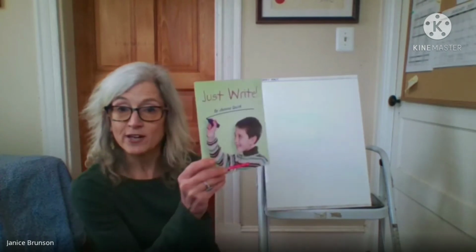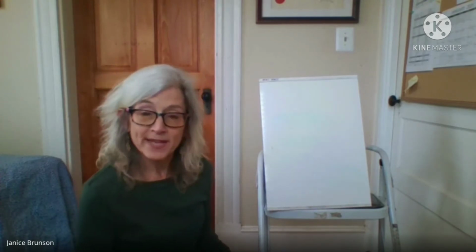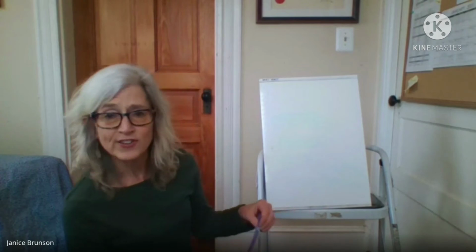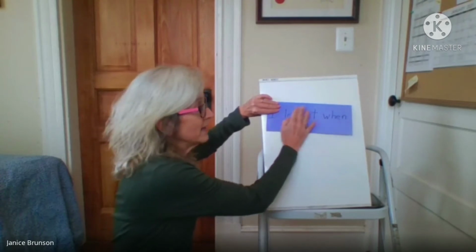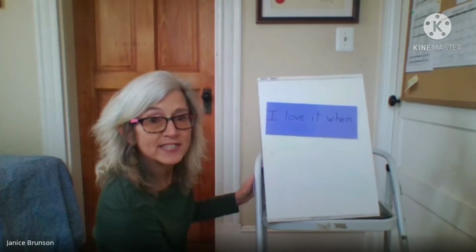Okay, another strategy we read about in our book is writing letters. Of course, letters, especially in these pandemic days, are always most welcomed by family and friends who we are not able to spend time with. So writing letters is great. All kinds of cards are great. Valentine's Day is coming up. This is called a sentence frame. I'm going to move it a little bit closer so you can see.